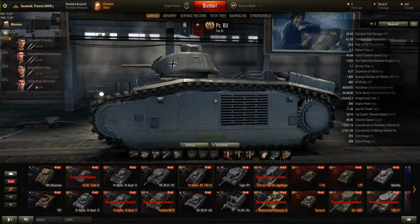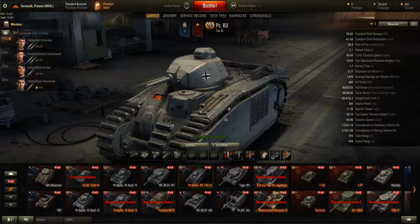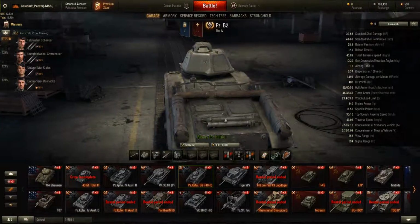Now, how often do you see this thing in combat? If you play it, you will run into other B2s. Other B2s are in danger as well, because a lot of other B2s know all too well how bad the tank's gun is and just instantly load in APCR and aim for the viewport, the cupola, or the engine.